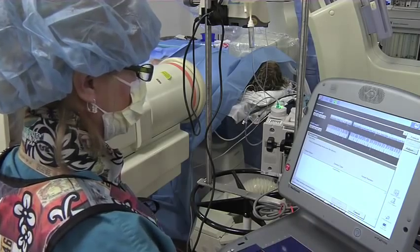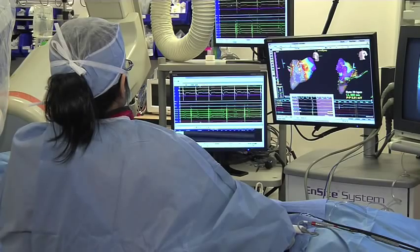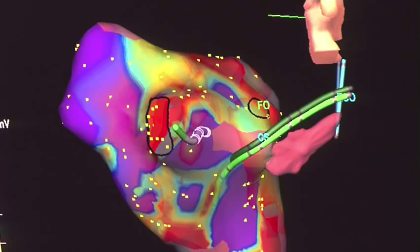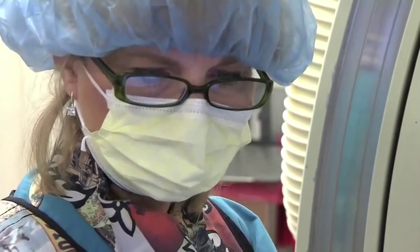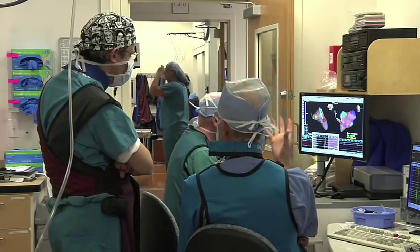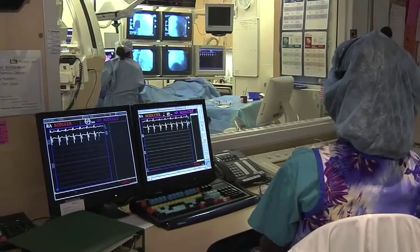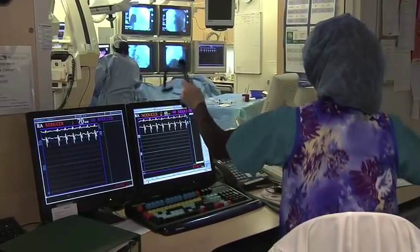That we do as many of these ablations that we do is what makes us more and more successful. In the United States, there are probably around 50 centers that take care of children with heart disease and do catheter ablation. Of those centers, I would say the distinct minority have the level of staffing that we have here in terms of advanced practice nursing, multiple pediatric electrophysiologists, pediatric cardiac anesthesia, and a committed pediatric catheterization laboratory that allows us to really focus on children.